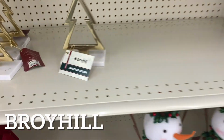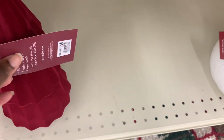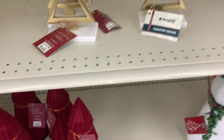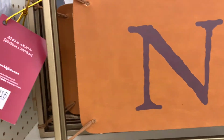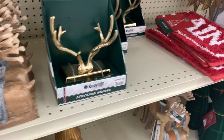So the next collection or theme is the Broad Hill collection. And as you see, it comes in more of the deeper shades of burgundy and gold. You'll see some leather incorporated in this collection and some wood, but it's still more like the traditional style. So let's take a look and see what's all in this collection.